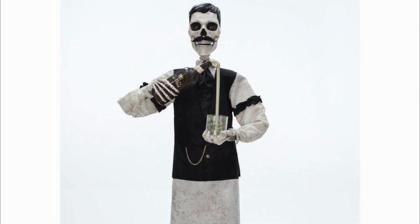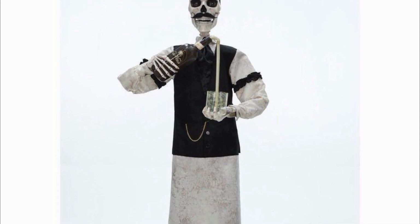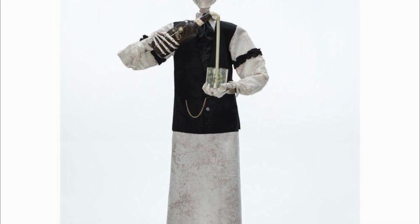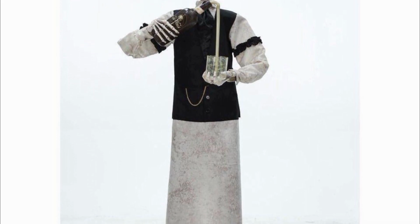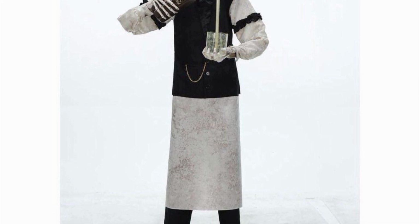This next one is the Bartender. This one really interests me. I wish it didn't look as cheap as it does. It looks cheap. However, it's so cool that I'm willing to look past that. I don't know if it's one I would get, but we're finally getting Wild West props.